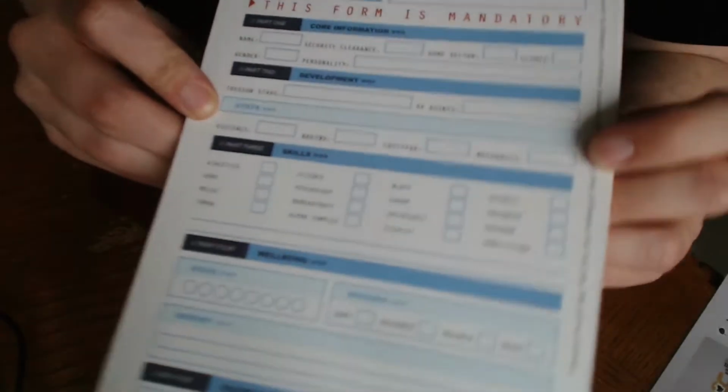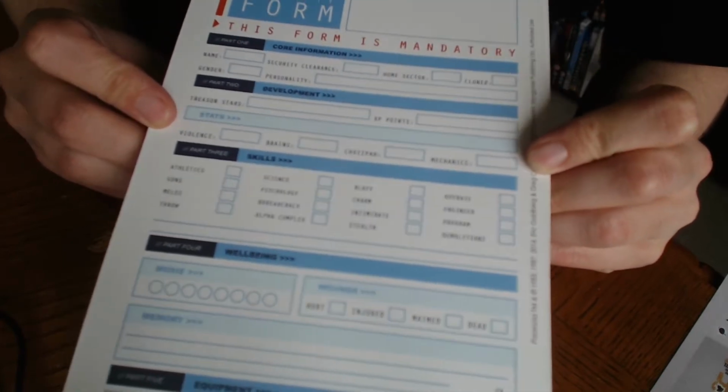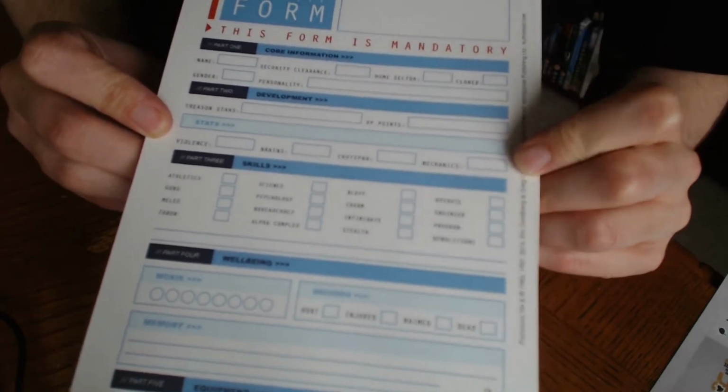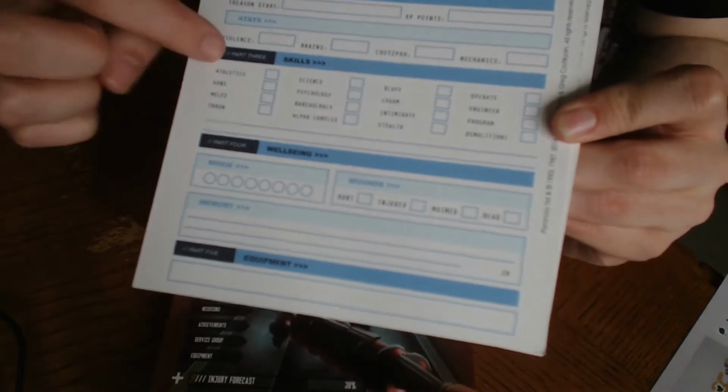Skills. There's not a lot of skills. We've got stats. So we've got 4 stats. We've got violence is a stat. It's always a good stat to have. Brains, chutzpah, as badly explained by me a minute ago, and mechanics. And then the skills: athletics, guns, melee, and throw. Science, psychology, bureaucracy, and alpha complex. Bluff, charm, intimidate, and stealth. And operate, engineer, program, and demolitions, which appear to be attached to the thing above them. So you've got 4 main stats and 4 skills beneath them. Treason stars and XP points. Security clearance, home sector, gender, personality. Well-being, wounds, hurt, injured, maimed, or dead.